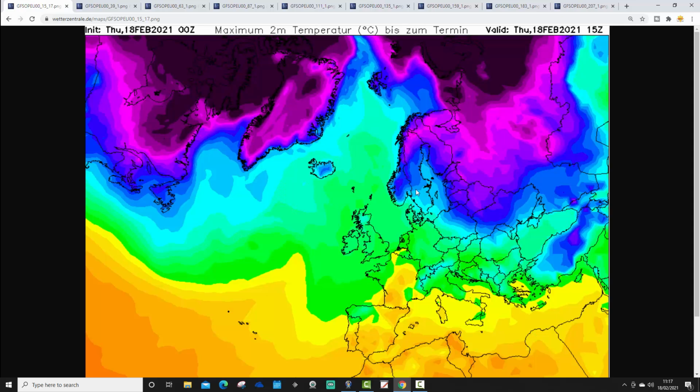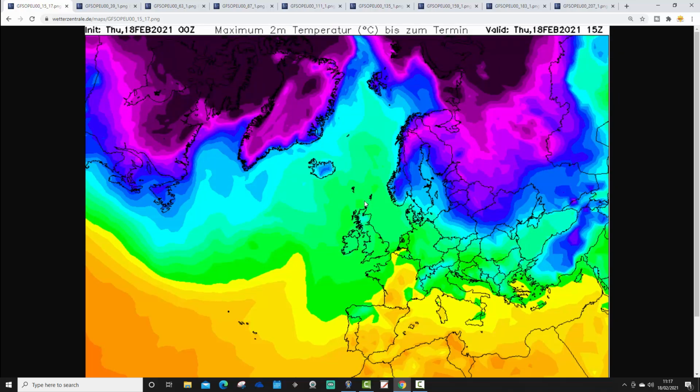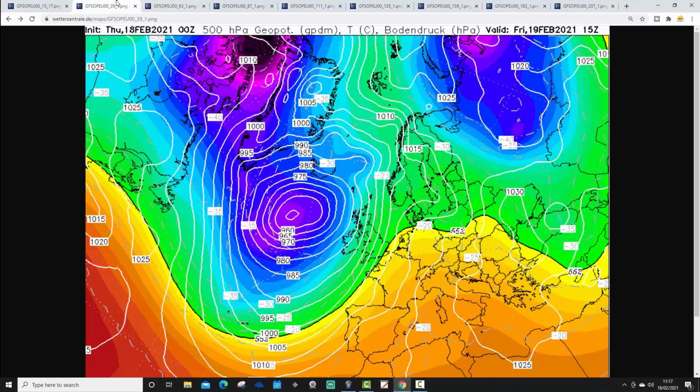Temperature-wise, it's very cold still in the far north and northeast, on the eastern side of that area of high pressure. It remains bitterly cold in this far east and northeastern part of Europe and up into the west of Russia as well. Most other parts of Europe, though, are looking quite mild, particularly through the Med, and again through Spain and Portugal and up towards France as well. Quite mild for the UK and for Ireland too.